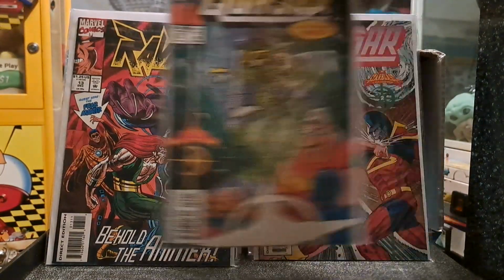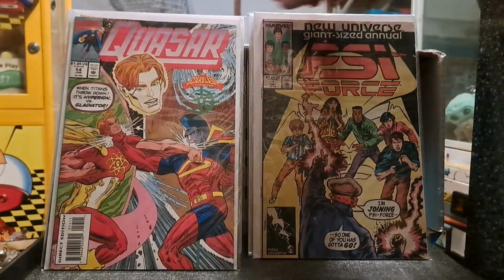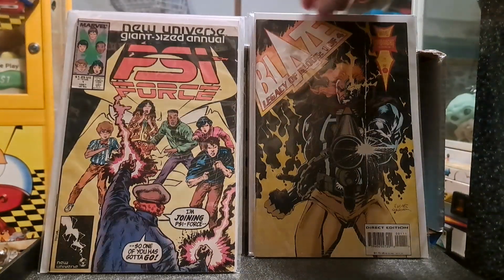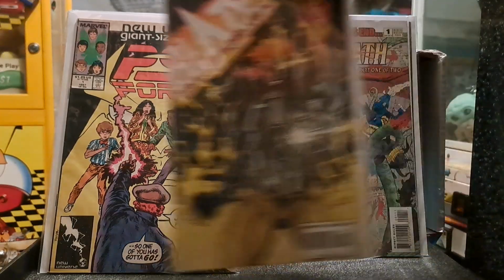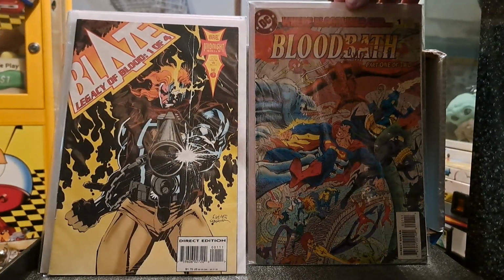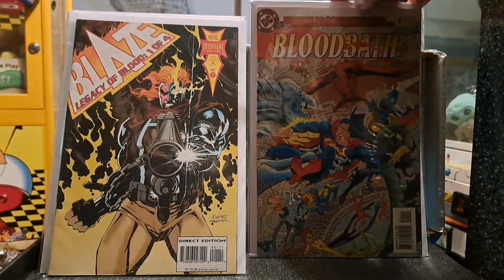Quasar 55, 54. Cyforce Annual number 1. Blaze Legacy of Blood number 1 of 4. Bloodbath number 1, which I think completes that series for me. I'll have the 2 bookend issues 1 and 2.